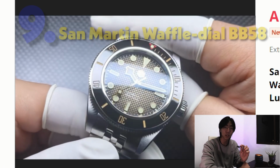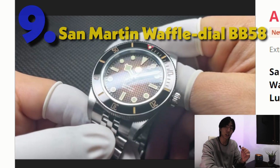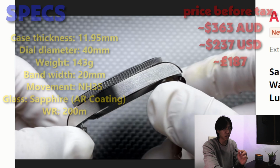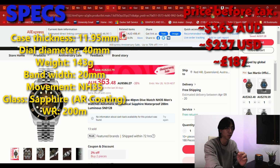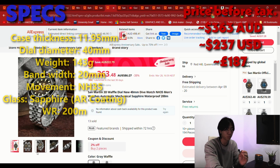Alright, this next one is a relatively new one from San Martin. They posted on their Chinese watches Reddit. This watch was really cool to see firsthand. This one is a Black Bay 58 with the textured dial. It almost looks like snake skin, but it's really cool. They've got a gray waffle dial and a brown waffle dial. Personally, the brown one adds a bit of vintage lookingness, which is really cool.